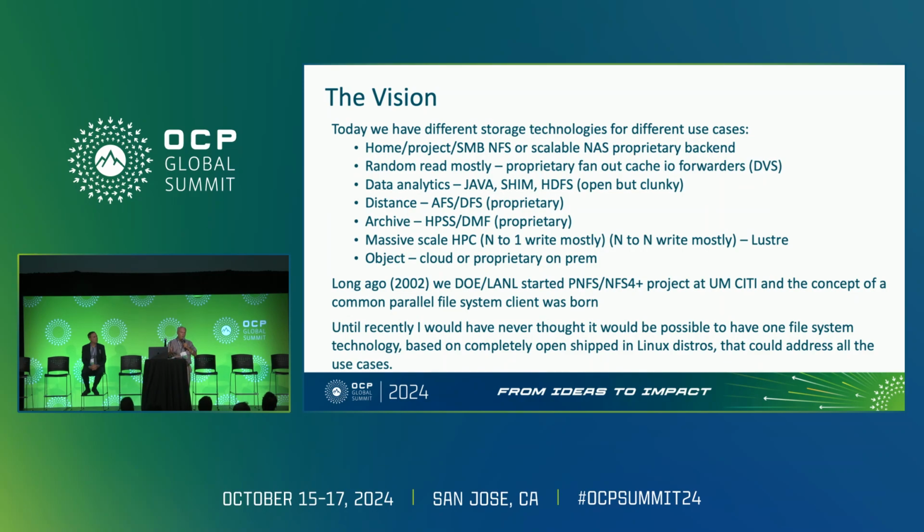So the message I really wanted to say was, until very recently, I wouldn't have thought that all those workloads that are pretty different could all be handled by one file system technology. Not necessarily the same file system, although it could be, but at least just one file system technology. And why would I think that that's hard? Because I've been trying to do that for the last 40 years.